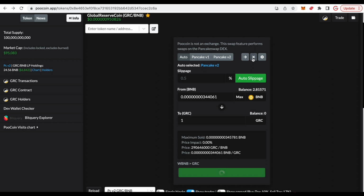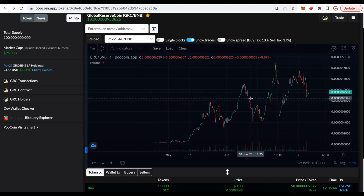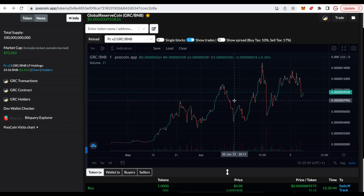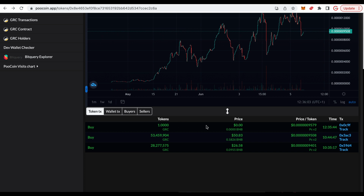Did you see that gas? I had to pay $1 to buy it. I mean, look, it's a ridiculous amount of gas for one token. It's because it's a rewards token, and rewards tokens have to take gas in order to pay people the rewards. So they're a little bit more expensive when you buy and sell. Now, if I now sell my token that I bought, you'll see that on the chart, we'll get 2 sales in the same second, and the price will drop.